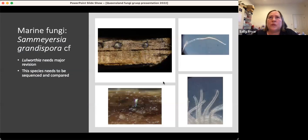This one here could also possibly be a separate species to Samoyeza grandispora. Sorry, I've left Lulworthia there. It's only just been put into this new genus here, but I think it all sort of still needs a bit of sorting out, because I think what we have here in Australia may not actually be this species. But thankfully, I collected about 6 months ago, and I now have five different cultures of this. So I'll be sequencing that and comparing with previous sequences to check whether or not we've got the same species.